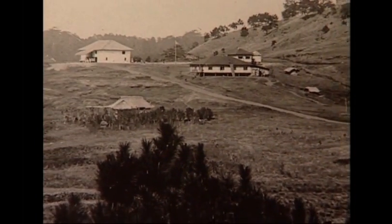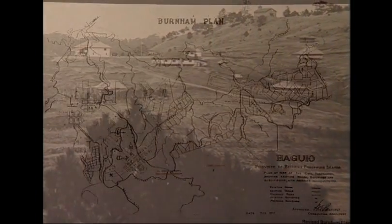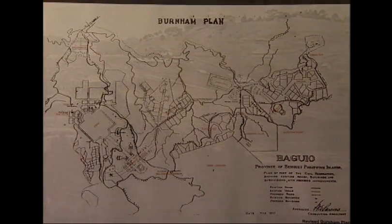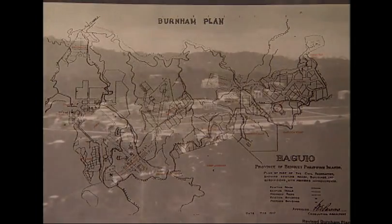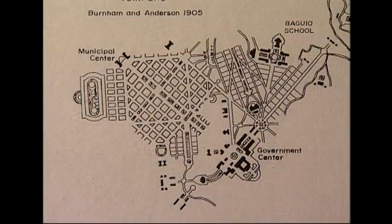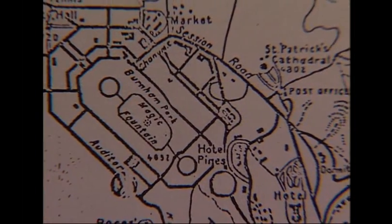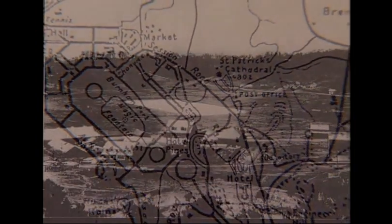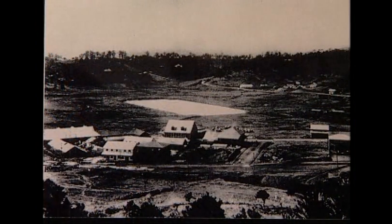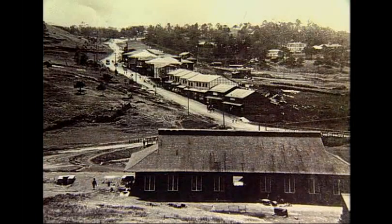Burnham's Baguio plan was dominated by an elliptical space approximately 1 mile in length and 3/4 of a mile in width. Along the perimeter of the ellipse, Burnham sited a commercial district, a government center, and a broad residential zone. The central portion of the area was reserved for a public park. Overlaid on this elliptical core was a street system that conformed to the contours of the hilly terrain.